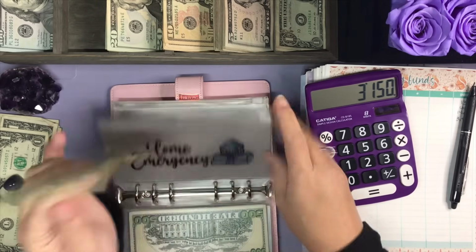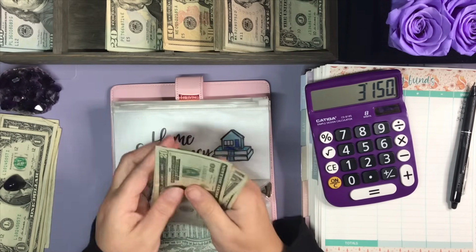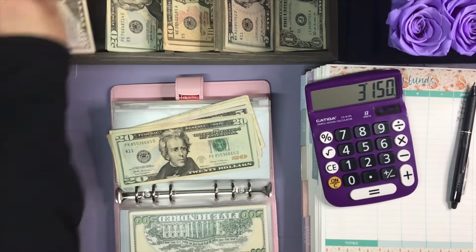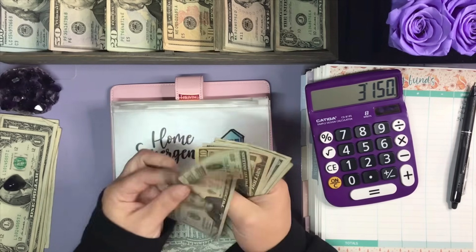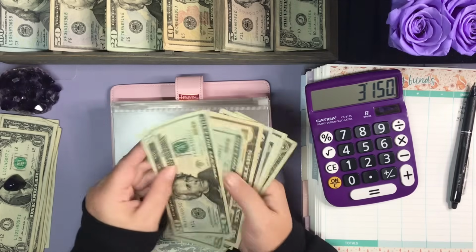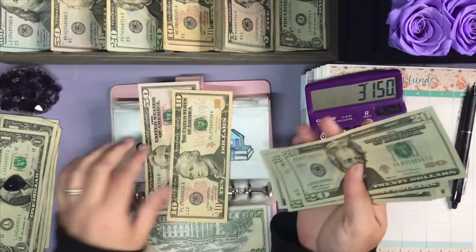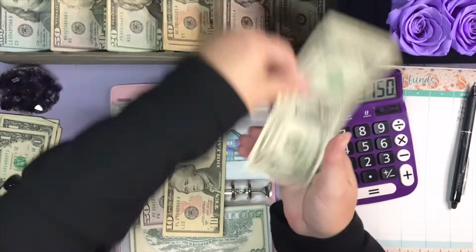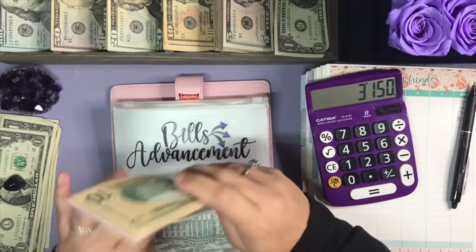Home emergency, we have 20, 40, 55, 56, 7, 8, 9, 60. And we are out of 50s. Let me check. Oh, we got two more, so I'll take 100. Okay, now let's do this. 20, 40, 50, 55, 60. All right, so let's do 50 and a 10, and we'll keep, well, this should be 50. 20, 40, 45, and 50. All right, so $60 in home emergency.